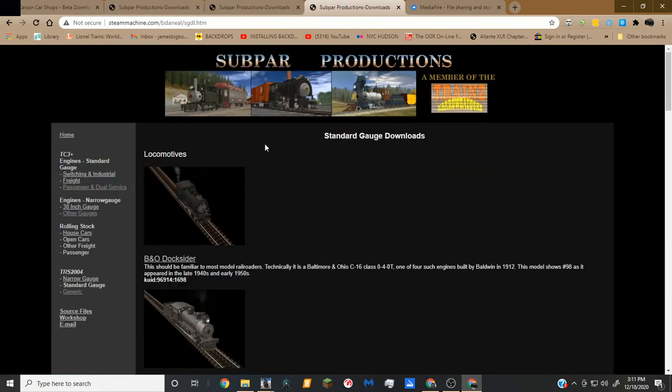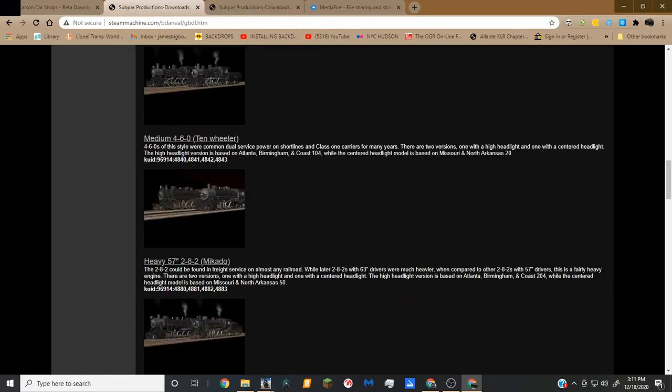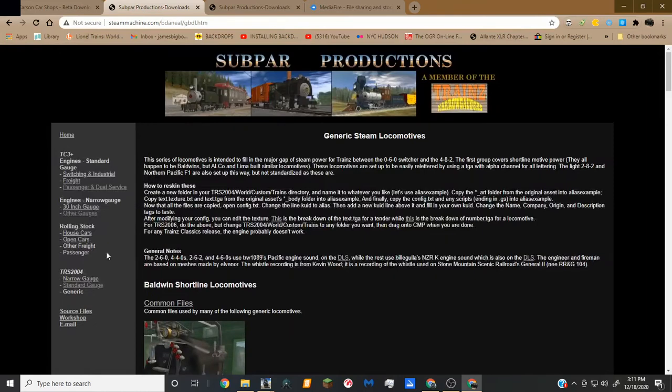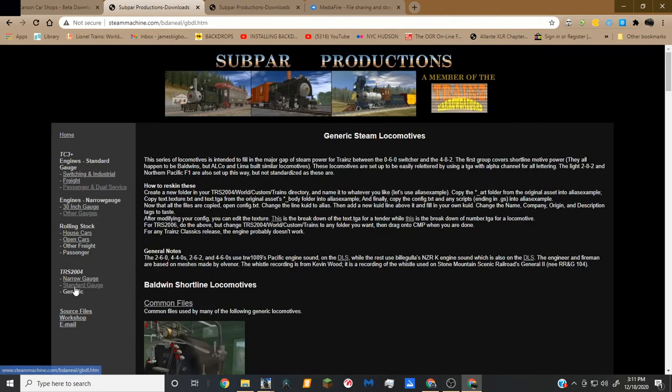Then you want to go to this, which is in the generic category, by the way. All this stuff. It's just here. Let's say you're here looking through passenger and dual service. Go down to TRS 2004 and hit generic, and boom, there they are.